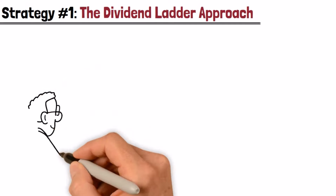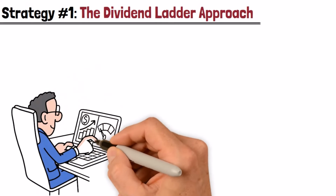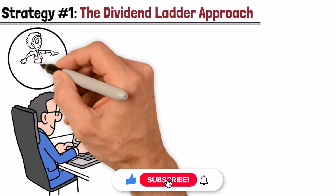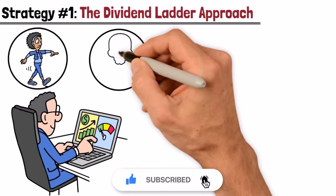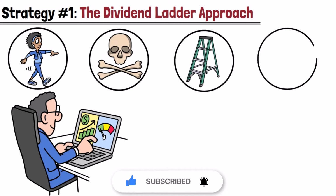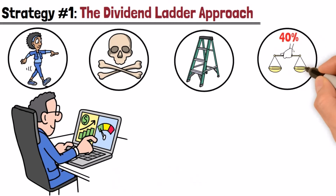The dividend ladder approach is a sophisticated method of building your portfolio that balances immediate income with long-term growth potential. Instead of chasing the highest yields, which can often be a dangerous trap, you'll create a carefully structured ladder. Start by allocating 40% of your portfolio to stable, low-yield dividend growers yielding 2 to 3%.